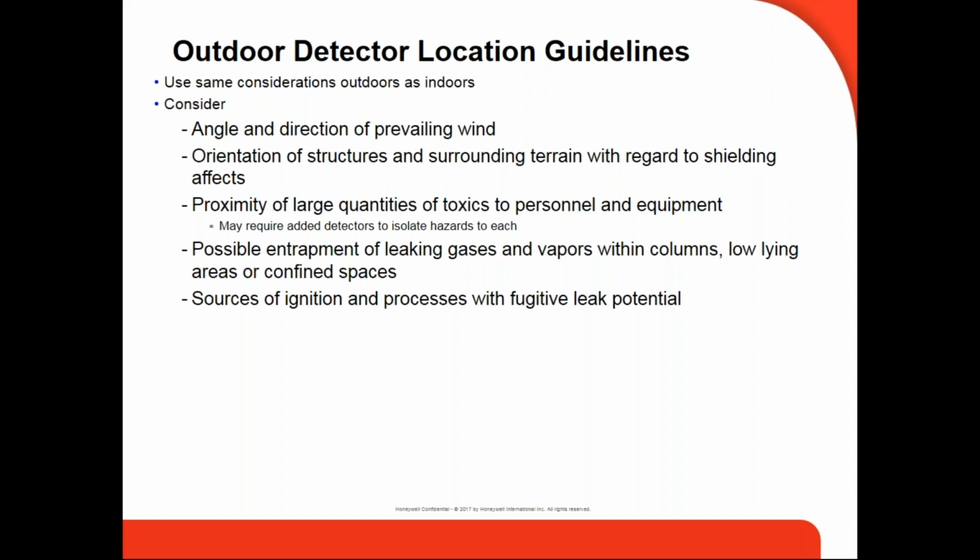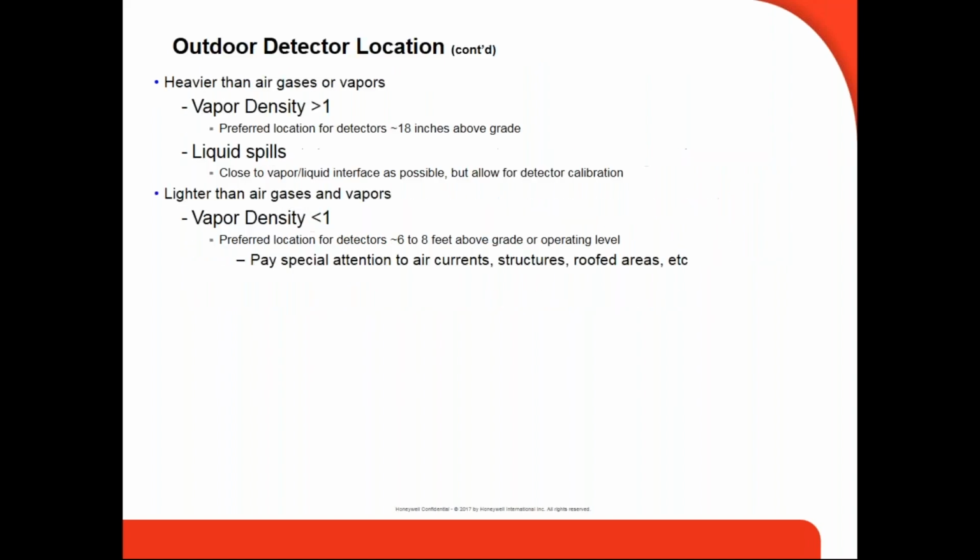Areas you also have to look into are where entrapment of the gas vapors is going to occur, where they are going to migrate to. They could go up into columns or the low-lying areas, or even into confined spaces. And again, this is all based off of the vapor density, which we'll talk about next. Also identify any potential ignition sources in relation to where that leak potential is.